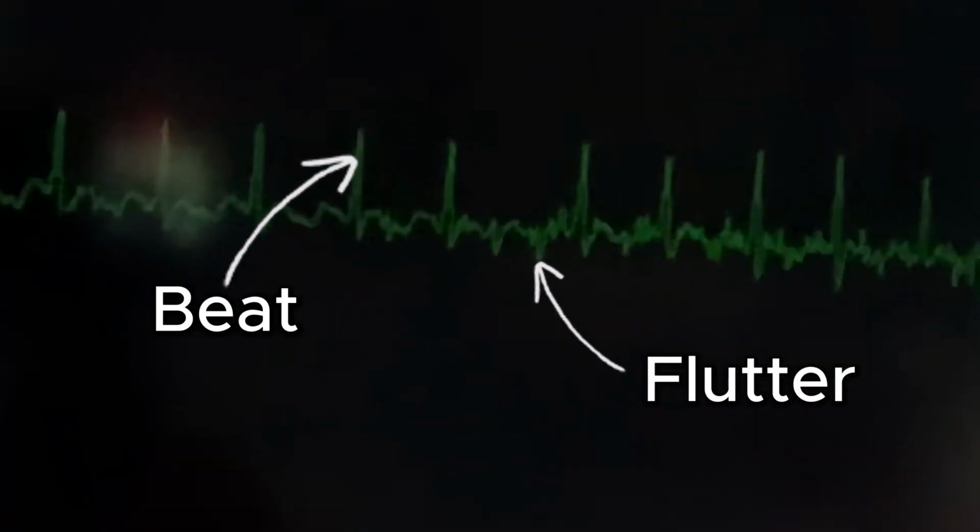Hopefully I'll be back. You can see on my monitor the flutter between the beats. So it should be a straight line, but it's not. So hopefully it should be like a big beat and then flat after. So that was that. Just after this, they came and got me and wheeled me down to theatre.